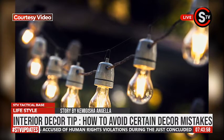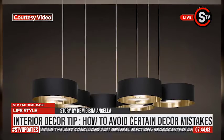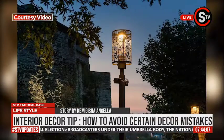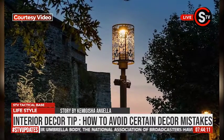Thirdly, task lighting. Task lighting is the lighting that allows you to carry out tasks, maybe like a desk lamp for your workspace, so as to see what you're reading. Have some pendant lights above the kitchen island when you're preparing food.